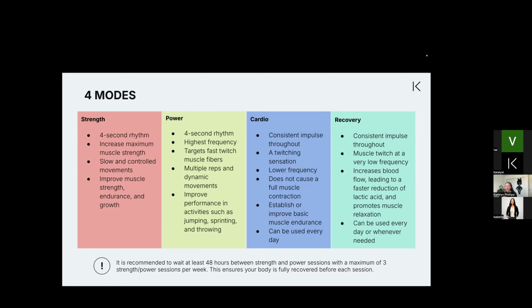The power mode is similar to strength, and it will feel very similar in that you have that 4 second rhythm. So still 4 seconds on, 4 seconds off. It is a higher frequency, so it is targeting your fast twitch muscle fibers. So it's really great for building dynamic or more ballistic movements such as jumping, sprinting, throwing, or kind of thinking like you're taking that muscle you've built in strength mode and making it really functional here in power. In these workouts, you'll see more fast-paced movements or multiple movements within an impulse. So you're doing like 3 really fast overhead presses within an impulse. So a little bit faster pace there.